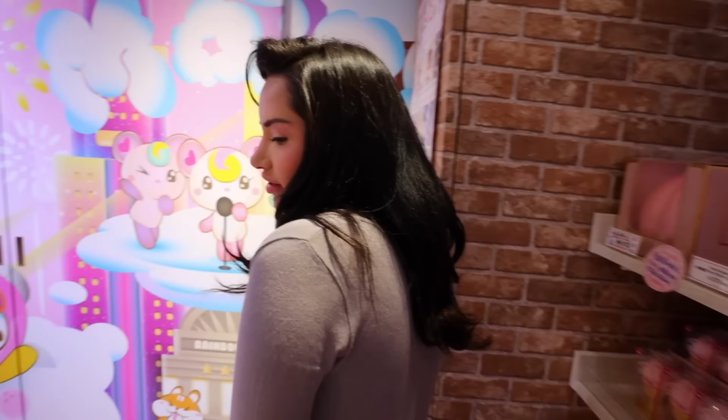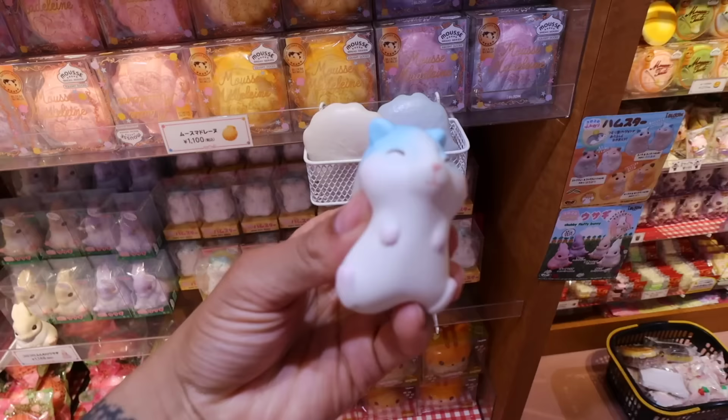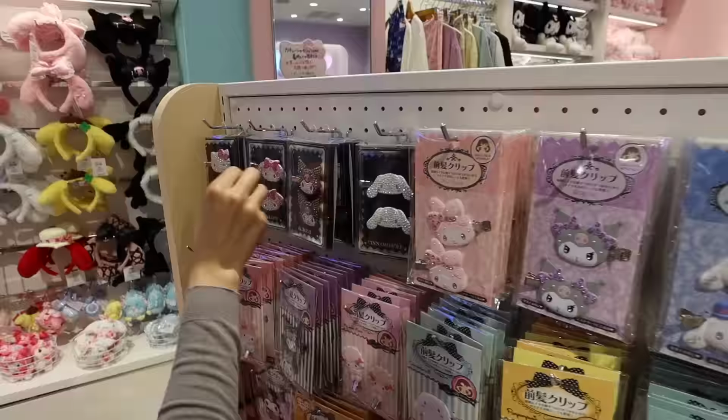What about this peach? A giant peach? Look at these. They pin? Yeah, for when I do my bangs and stuff. Get them. Should I get this one? And I'm gonna get this.